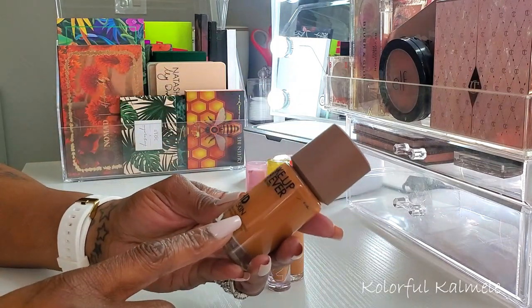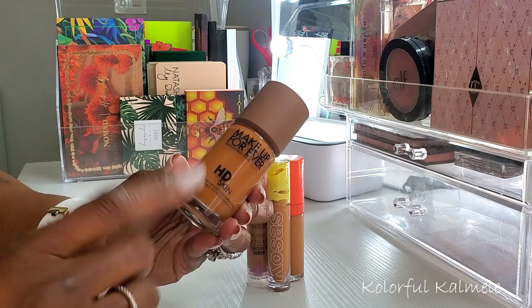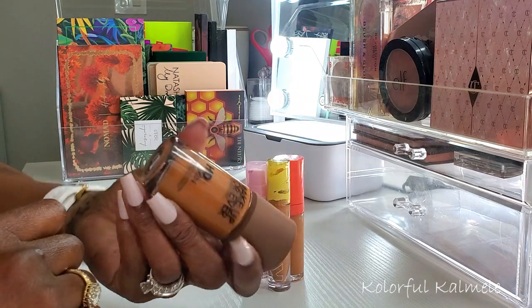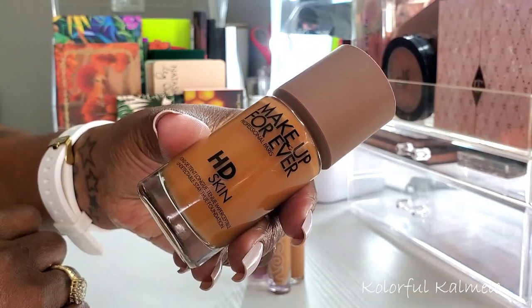This Makeup Forever HD Skin. Got this when it first came out. Really, really fell in love with it. I really like the coverage of this. The coverage is crazy. And I like the shade that I have. It works well for me. 4Y66. But yeah, this Makeup Forever HD Skin.